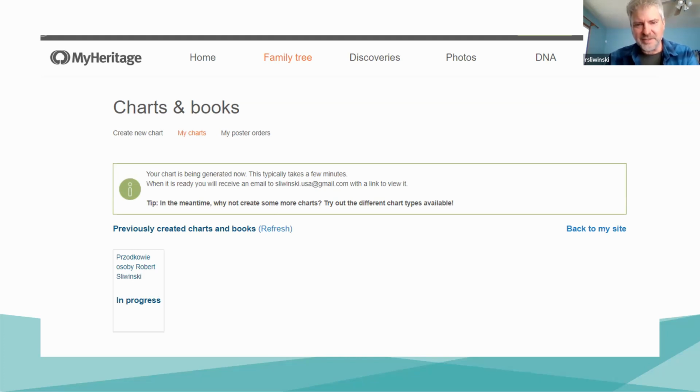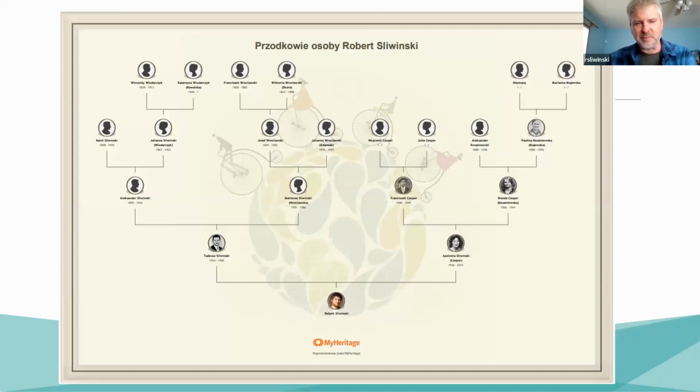This is what I came up with. I did a simple bow tie with myself, my parents, and a couple of generations up. You can pick all sorts of different backgrounds, and if you have more photos of your ancestors, they can be on there as well. It seems to me that in some of these, the photos might be a little small, but depending on how many generations you go, you can have larger icons on there as well. So that gives some information about MyHeritage.